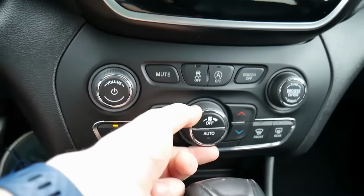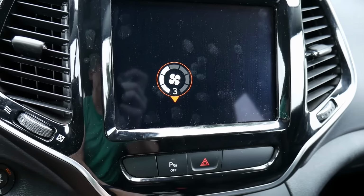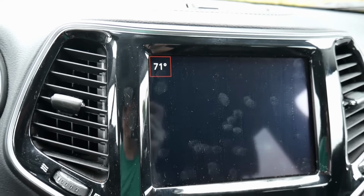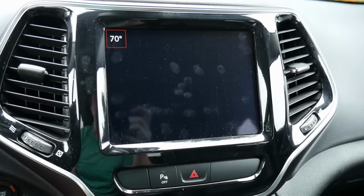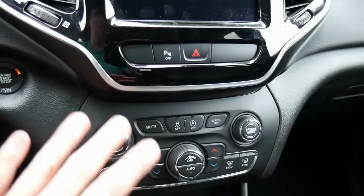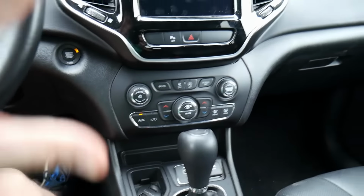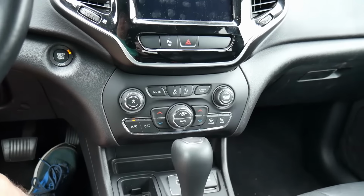What I like is that when you do adjust things, you get a pop-up window right here to show you how high the vents, the fan is blowing, or what temperature you're setting the vehicle at. And those will pop up over top of any screen you're viewing at the same time. So great controls, really easy buttons to manipulate, and I love that there's not a ton of buttons, so it is easy to find what you need pretty quickly.